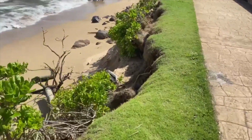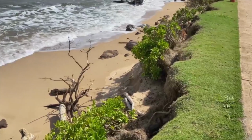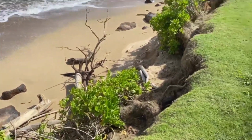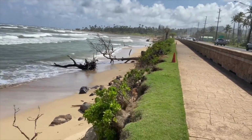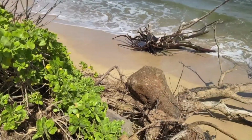I mean, in the last week or 10 days, all this has just been chewed up. Another tree up there. My God.